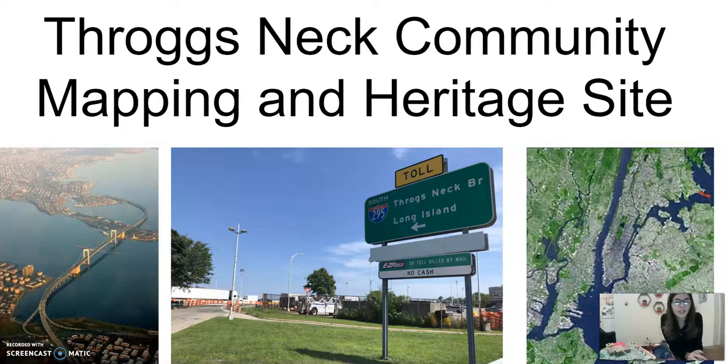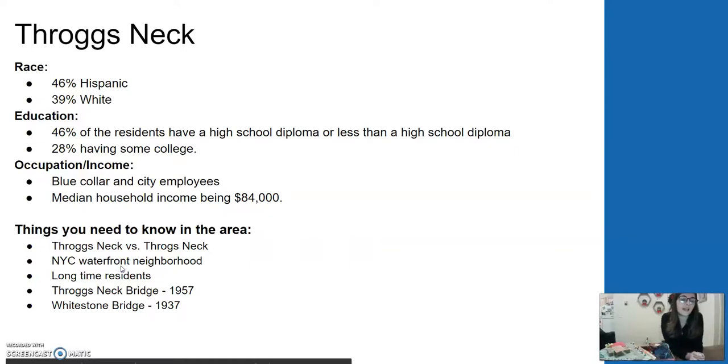I began my project mapping my neighborhood, which is Throgs Neck. Throgs Neck is a small neighborhood located in the east section of the Bronx. It is made up of longtime residents, blue-collar workers, city employees, and a mostly middle-class neighborhood. There are some things you need to know about the area.